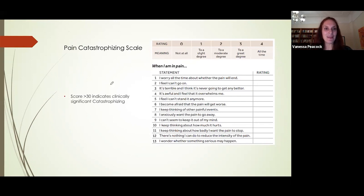And as a matter of fact, I would like to encourage anybody who's in the audience to actually rate this one right now. So you would give it a 0 if this doesn't apply to you at all, a 1 if it's to a slight degree, a 2 if it's to a moderate degree, a 3 to a great degree, and 4 all the time. How much you agree with these statements. I'll leave it on here for just a second. And if anybody wants to actually do this, that would be amazing. Give yourself a score and then share with me what that score is in the chat. Then we can talk about that afterwards.